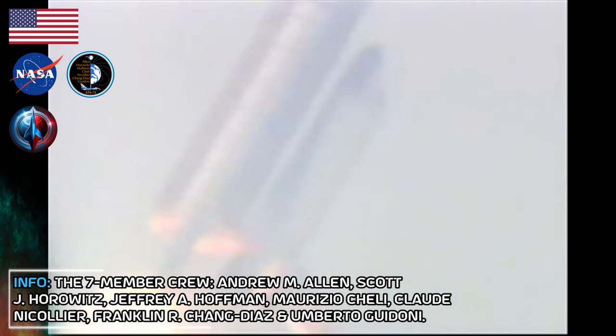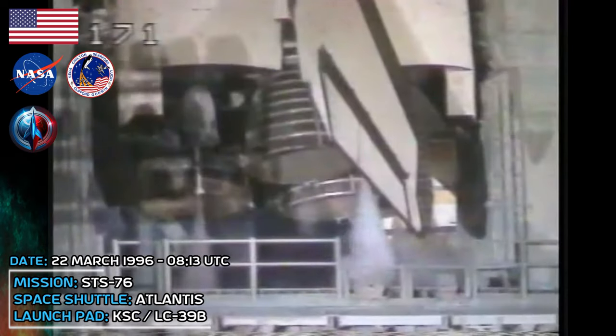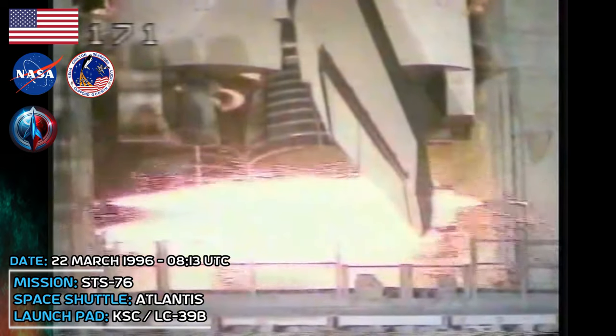All engines operating well on board Columbia. Columbia's engines now throttling down to two-thirds throttle to prepare the spacecraft to pass through the area of maximum air pressure and go supersonic. Columbia's altitude, 29,000 feet. Confirming good engine throttle down and throttling up now. Thousands of gallons of water will be dumped on the launch platform to help absorb the shock of the 7 million pounds of thrust.